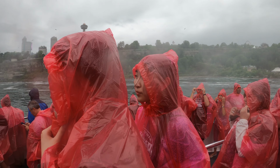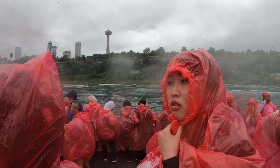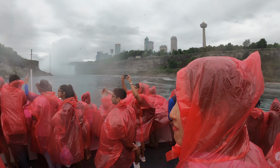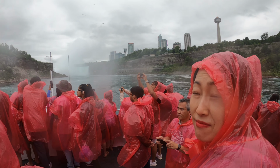Next is Bridalveil Falls, the smallest of the three waterfalls. It is located on the American side, just to the right of the American Falls, separated by Luna Island. Goat Island is much larger and separates the American and Bridalveil Falls from the Canadian Horseshoe Falls.